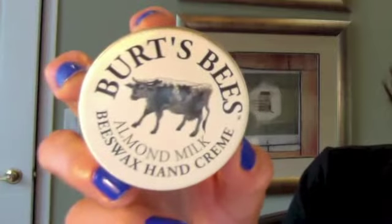The next step I take is the Burt's Bees Almond Milk Beeswax Hand Cream. As you can see, I'm almost out of that one also. I dig some of this out, and I rub this all into my hands.